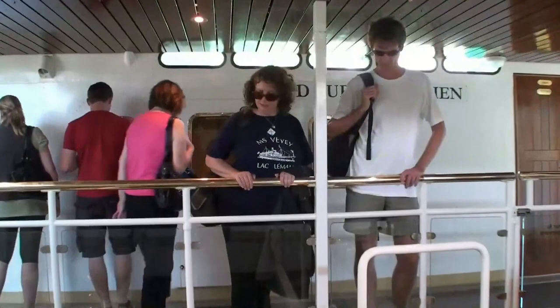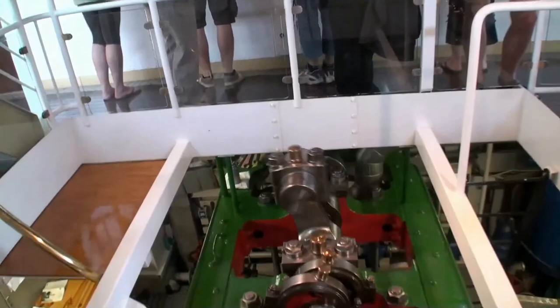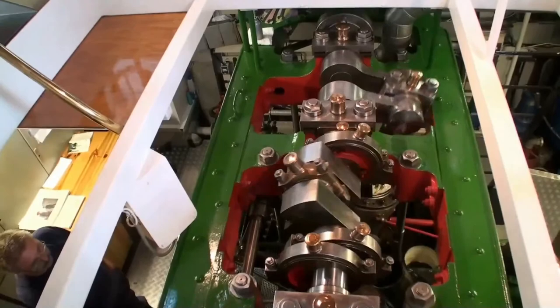Two well-known PSPS members, the editor of Paddle Wheels on the left and Ashley Gill on the right, look lovingly at her compound oscillating engine from the Übergau Works. So let us do the same.